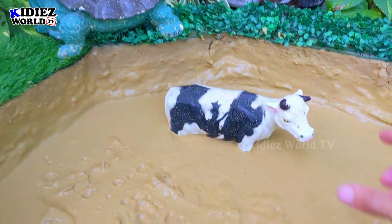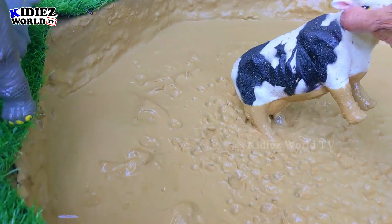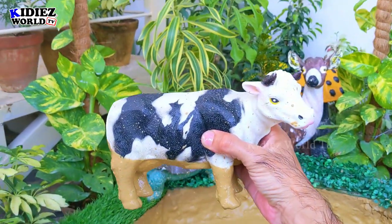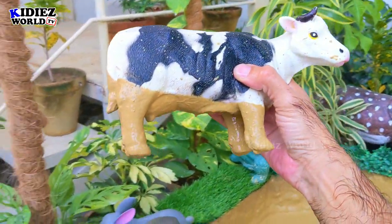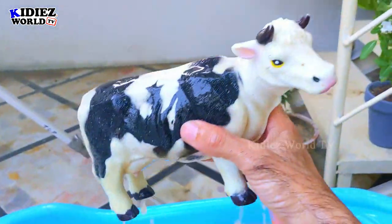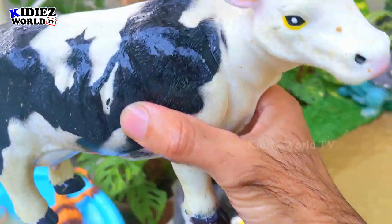And in the last we have a beautiful cow. Cow is a lovely animal. It's a farm animal. Let's wash her because she is very dirty now. Here we go, cow. She's clean.